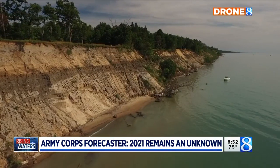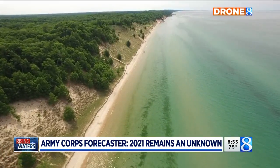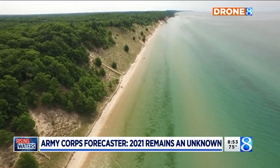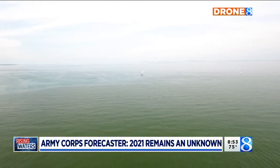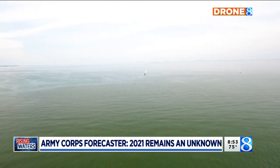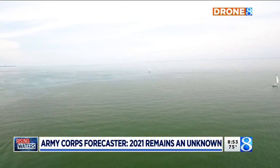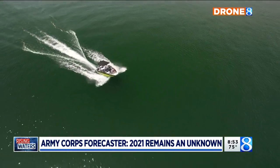But then, in the late 90s, we entered a period of low water on Lake Michigan-Huron, and that lasted till about 2013. Actually, in January of 2013 Lake Michigan-Huron set a record low in that month. And 7 years later, we're at record highs. So we had a fairly quick transition there from low to high water between 2013 and 2020.